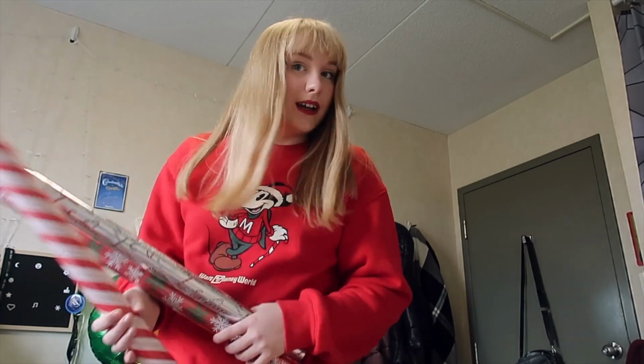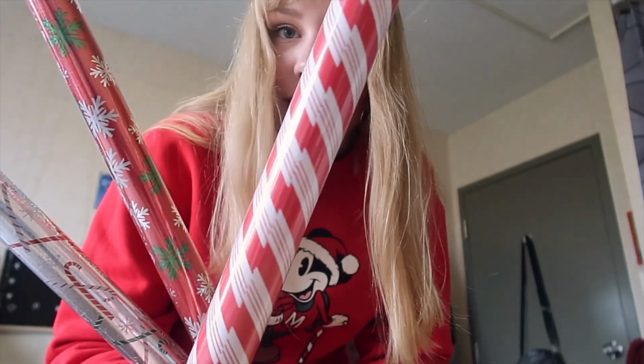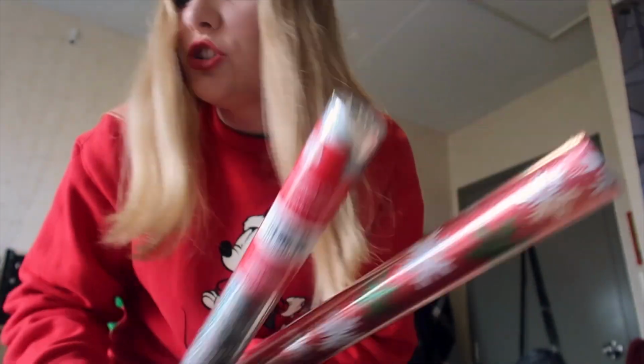So yesterday I got 3 rolls of wrapping paper. This one, which is like a candy striped one. This one has like snowflakes on it, it's more shiny. And then this one also has candy canes. And it's more of a shiny texture too, so we're gonna do a ton of things with that. We're going real DIY this year on a budget, everybody.